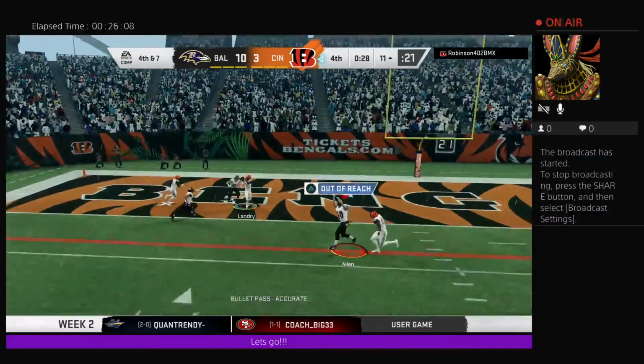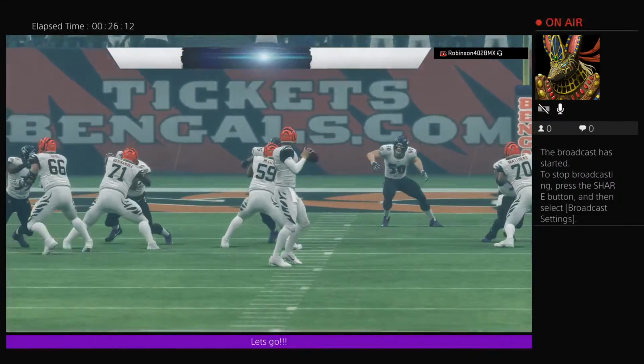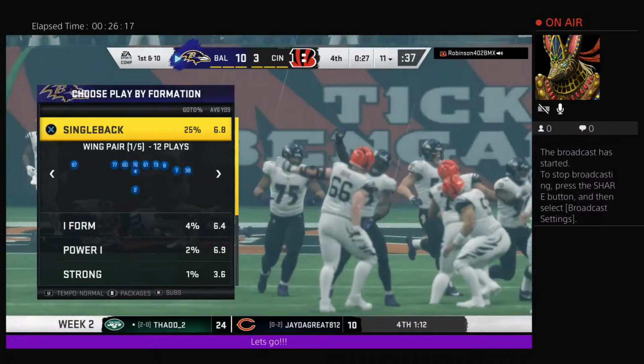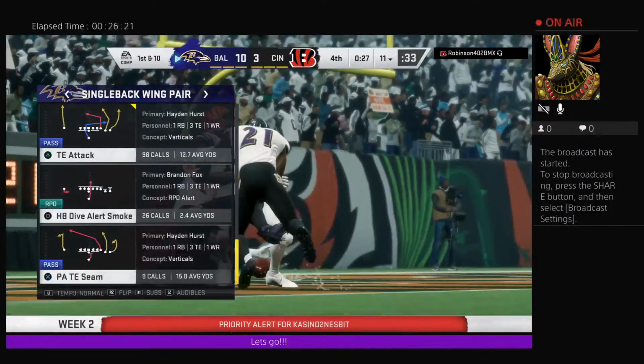They'll go for it. It's Locke. And that is incomplete. They had to go for it with such little time remaining, and the Ravens are going to get the football back. So they finally get their first trip to the red zone, and it ends with nothing.